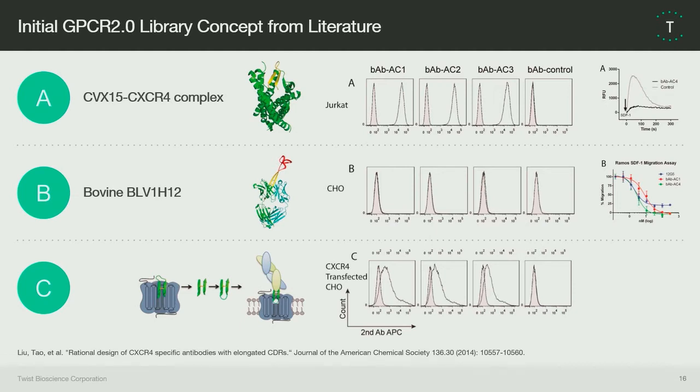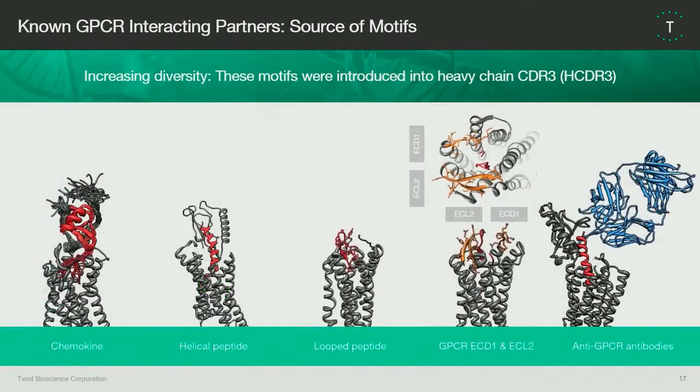And so what we wanted to do is take this a step further. Could we create a fully human antibody library, not a bovine one, that had a long extended heavy chain CDR3? But rather than just have one motif, what if we created a library of motifs, on the order of hundreds and thousands, of things that are known to bind to GPCRs and actually fold them into the heavy chain CDR3 of the library? And so that's exactly what we did. This library was initially built in collaboration with Distributed Bio, that is now part of Charles River. We worked with Distributed Bio to generate this library.